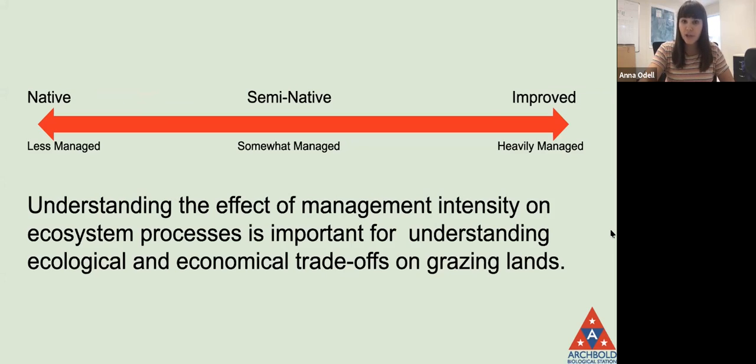And although highly managed for cattle production, improved pastures do actually have conservation value as they provide habitat for some grassland birds. Yet as they have homogeneous species composition, they do have lower biodiversity values. This results in a dichotomy of needing to balance ecological needs with economic needs and is the center of focus for much of the work in the agroecology lab here.